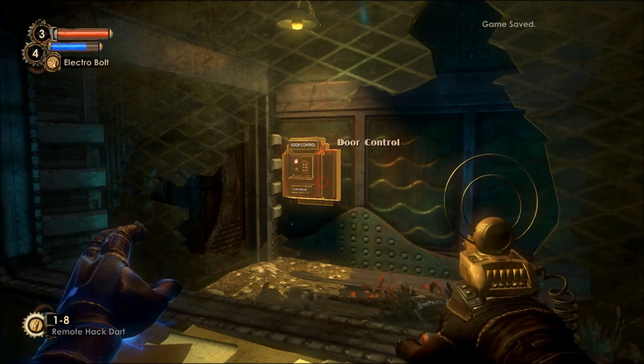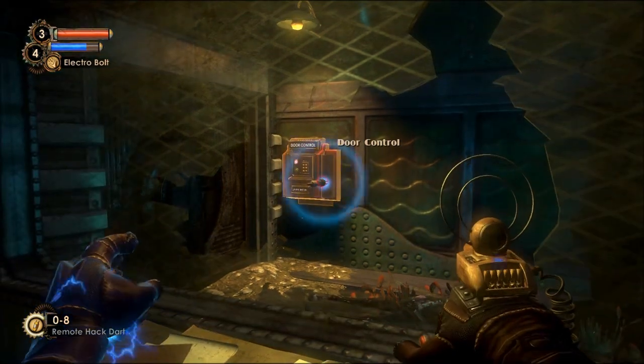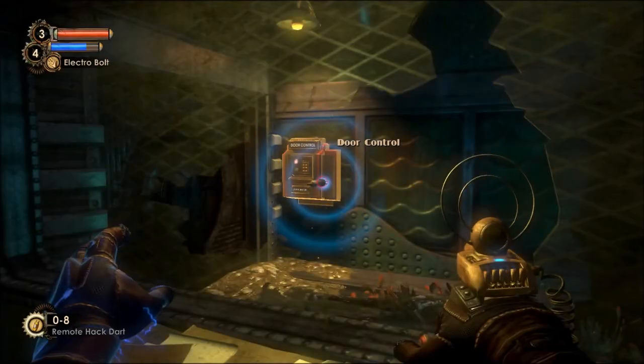Let's do this. Now, I haven't done the Bioshock 2 hack before, and I happen to know it's different. To hack a machine, press E to stop the needle on a green section of the meter to advance. White will give you a nasty shock. I also know that blue will give me a bonus, and red will trip an alarm.